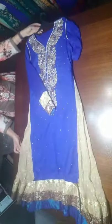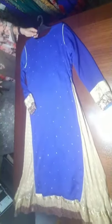This is a side tail dress, okay? All right, it's royal blue. Okay, royal blue color with off-beige corners. All right, stone work has been done.